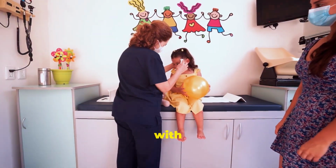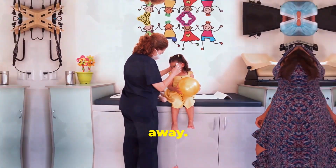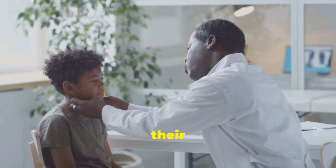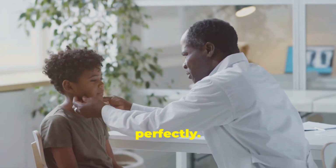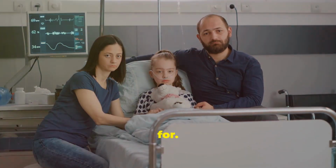Not all children with renal dysplasia have symptoms right away. Some kids might seem perfectly healthy, even if their kidneys aren't working perfectly. However, there are some signs that parents can watch for.